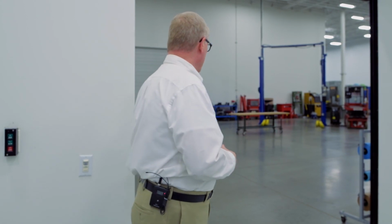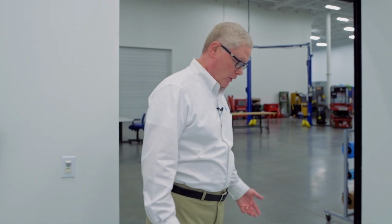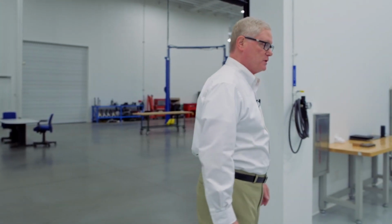Additionally, we have a lift, so we can put a vehicle up on a lift when we need to see the underside, and various other pieces of equipment that allow us to be quite effective at conducting multi-party inspections. There are a couple of other aspects to this facility that are of particular note.